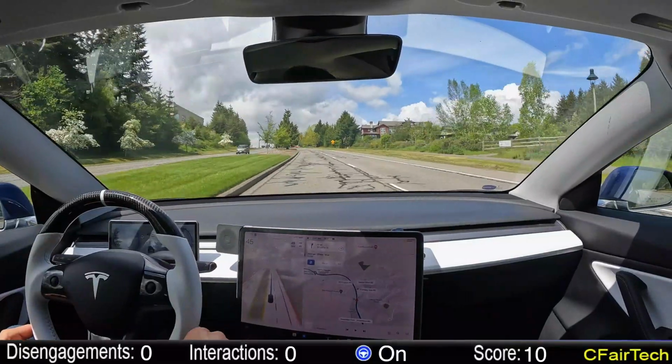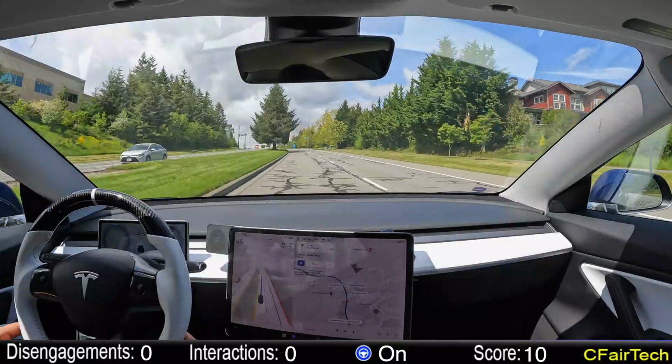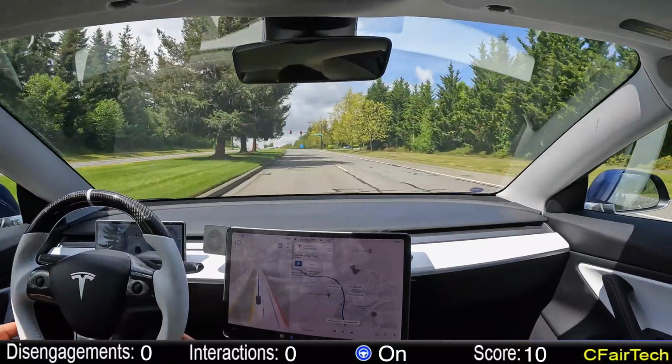Now I know you can't really see the screen in your angle, and that's fine. You guys can check it out in the install video, but yeah, pretty cool stuff right there.